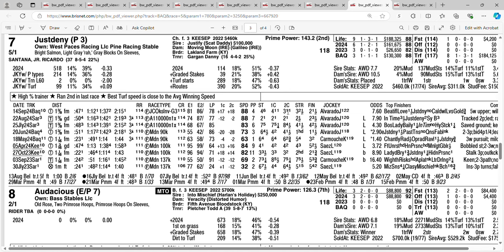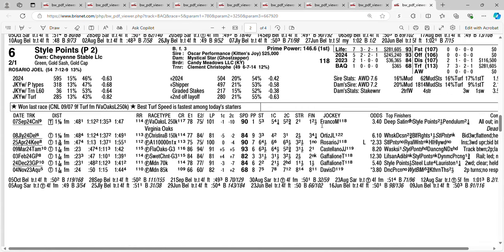The 8-horse and the 9-horse, well, they're main track only. So these are the horses that I'm using: Style Points, Spaladay, McKenna, and Mo Fox Given. The horse I'm going to pick to win, I'm going to go with the 6-horse, Style Points.